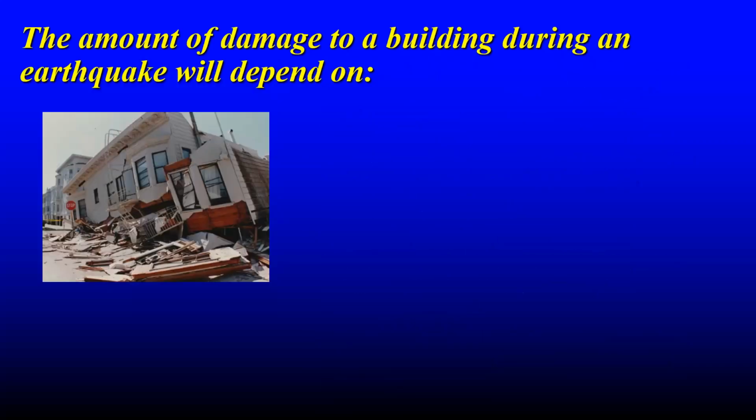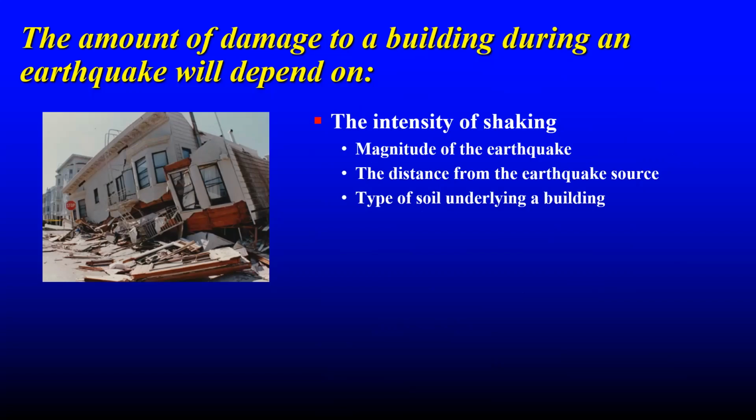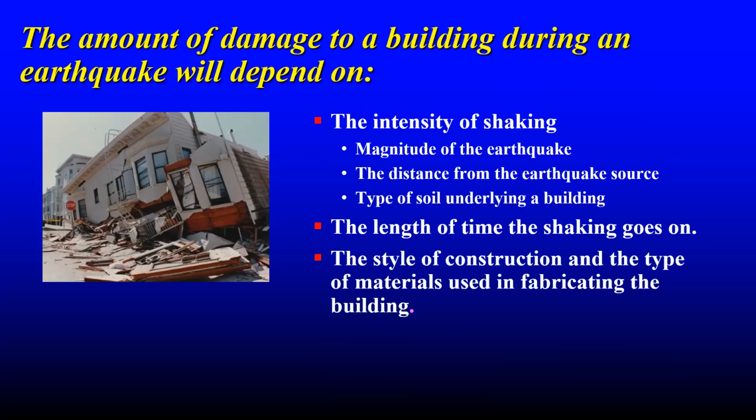In reality, the amount of damage depends on a number of factors. The first is strength of shaking, which in turn depends upon the earthquake magnitude, its distance, and the rock type or soil conditions under the building. The second factor is the length of time of shaking. The larger the earthquake, the longer the duration of intense shaking, and the greater the damage. And the third is the type of construction: wood frame, brick, steel frame, reinforced concrete, and so on.